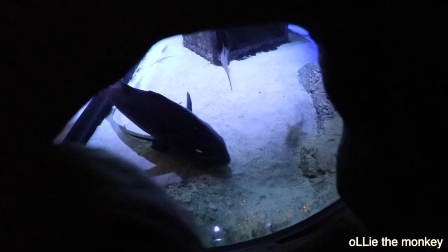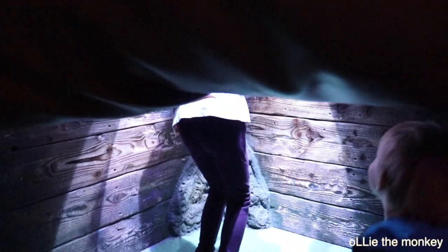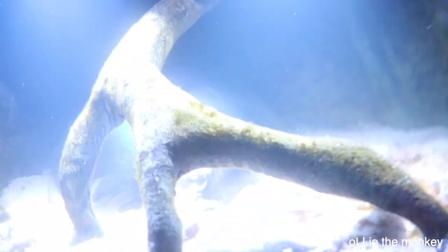Oh, look at that one! It's a big fish. There's two big fish, but that's the one big fish. That's a big guy. Yeah, that's big. Oh, wow. He's so huge. Oh, he's a big guy. I want you to take a bit of him. Oh, look at that. You're under the sea in there.